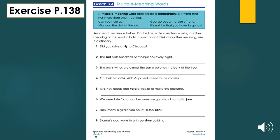Number 4. On their first date, Abby's parents went to the movies. Word date. You can use it. I will not help you this time, so you should depend totally on yourself. Write another sentence with another meaning.